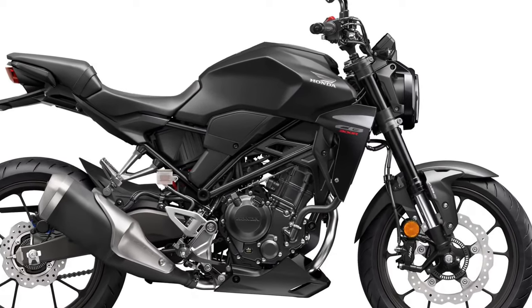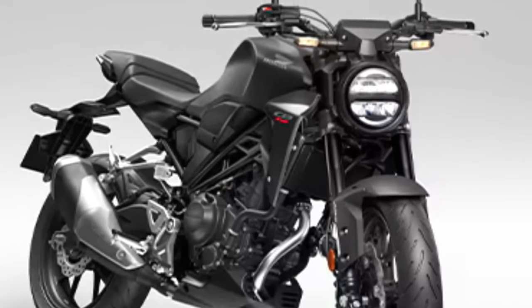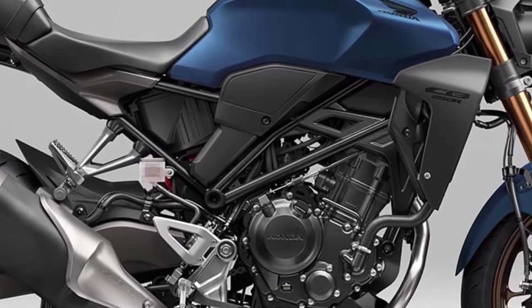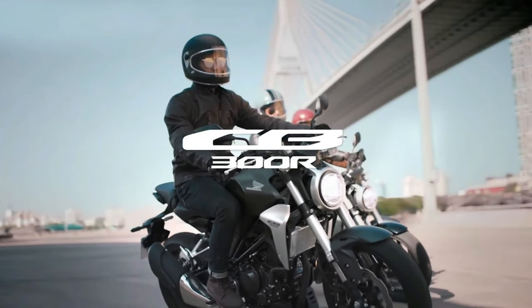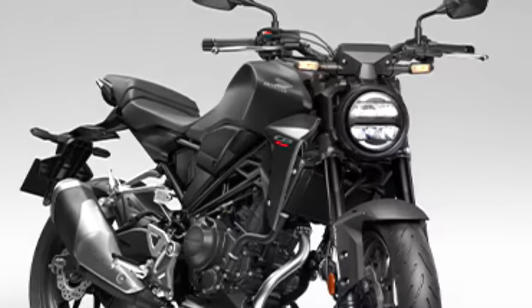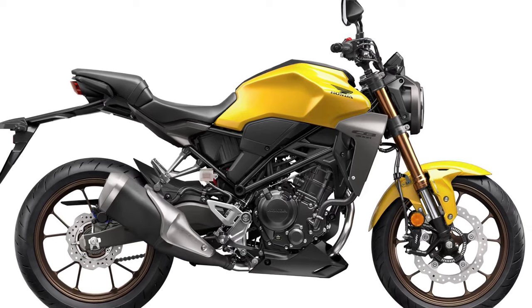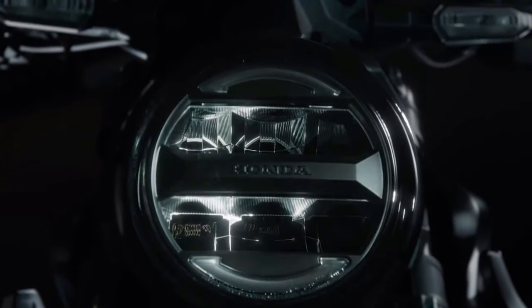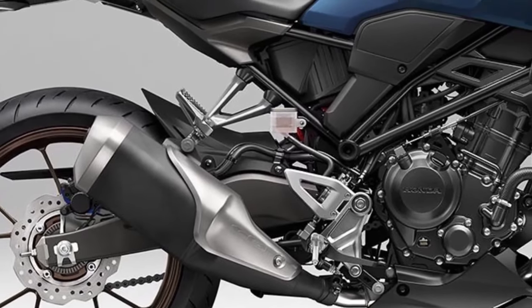Performance. Despite its compact size, the CB300R offers spirited performance suitable for city streets and open roads alike. The lightweight chassis contributes to agile handling, enhancing the bike's maneuverability and responsiveness. Technology. The 2025 model incorporates modern technology features, including a digital LCD instrument cluster that provides essential riding information at a glance.